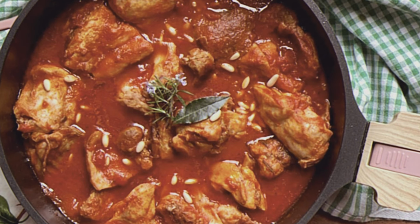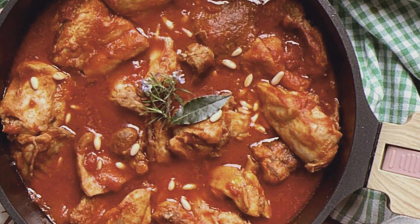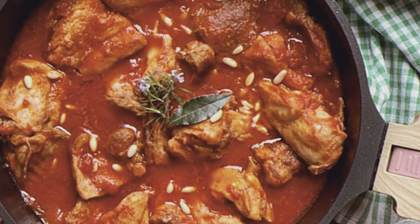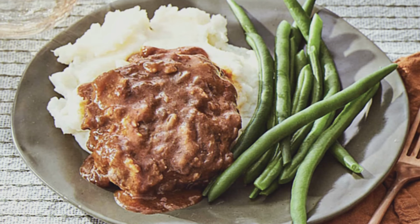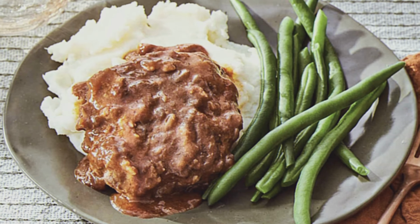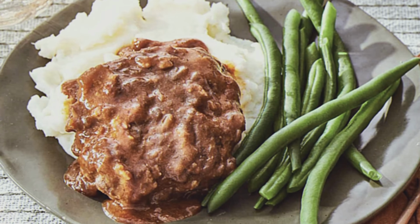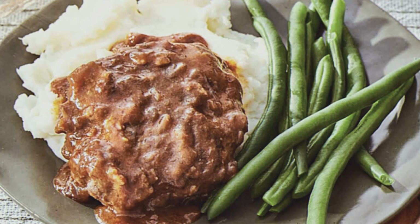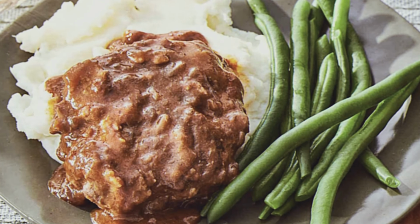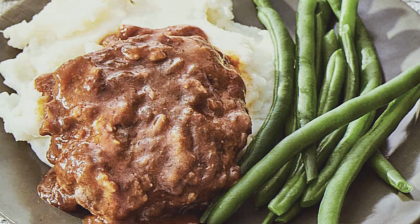One spoonful, and you can almost hear the crackle of a wood stove and the quiet satisfaction of making something out of nearly nothing. Salisbury steak, the TV dinner's crown jewel. Before it was a punchline or a frozen entree wrapped in foil, Salisbury steak was a serious meal with serious intentions. Named after Dr. James Henry Salisbury, a 19th century physician who believed in the healing powers of lean beef, this dish began as a health food.